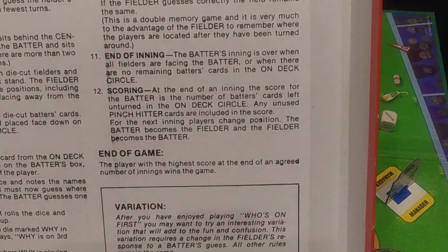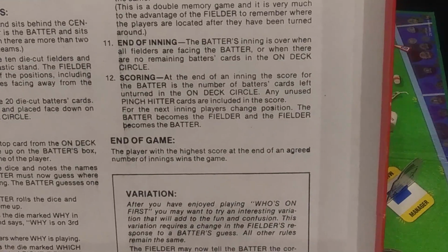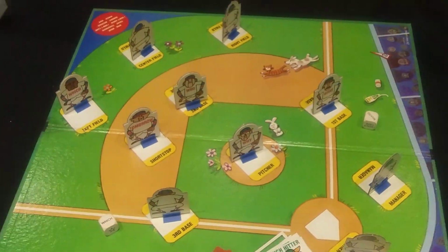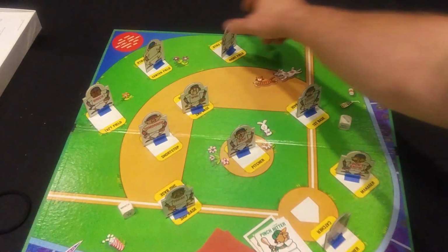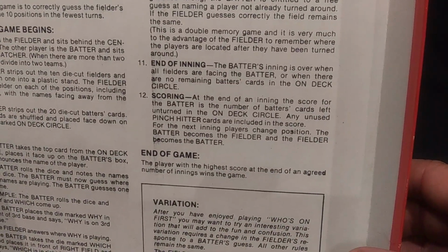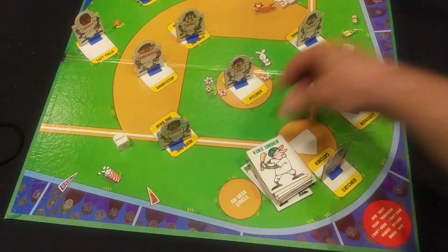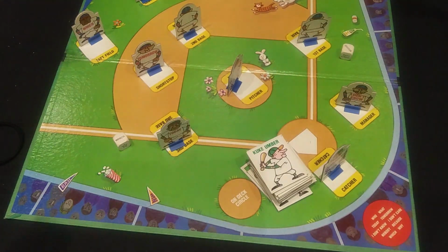So number 11, the end of an inning. The batter's inning is over when all the fielders are facing the batter. So if they're all turned around, I got them all correct. We got them all turned around on the field. Then the inning would be over. Or when there are no remaining batter's cards in the on-deck circle. So that would mean I went through everybody and I still could not figure out where they all were.